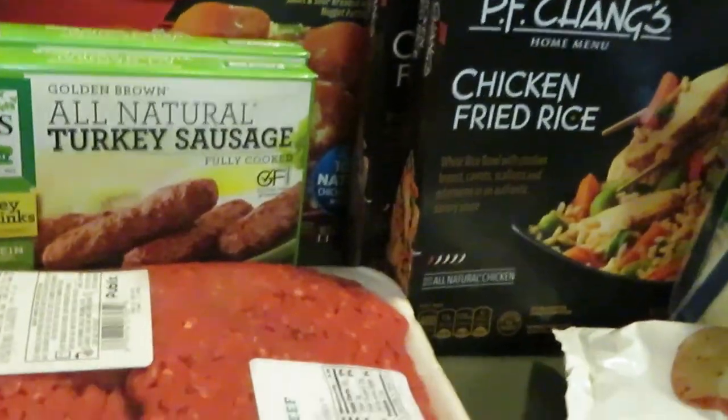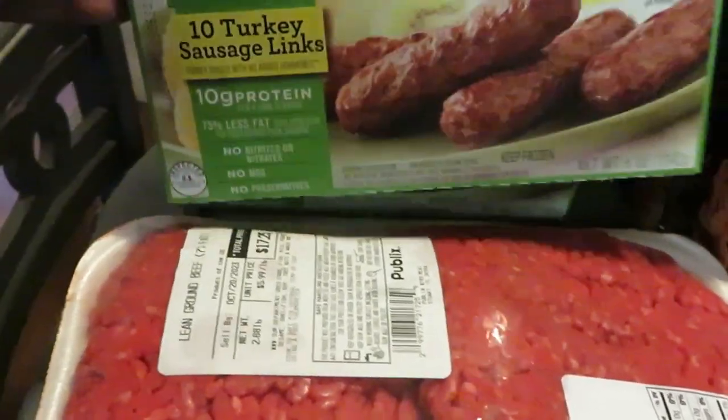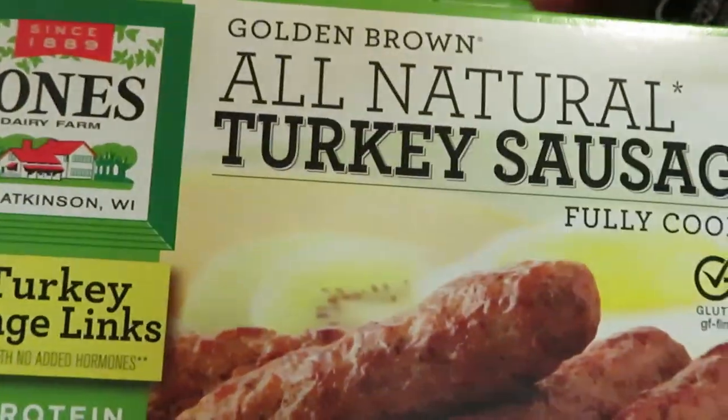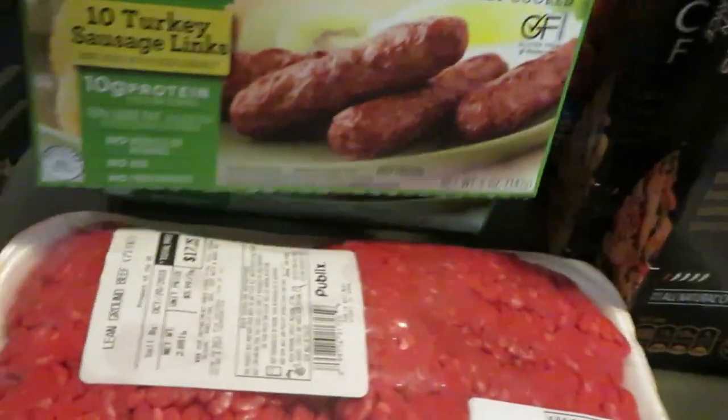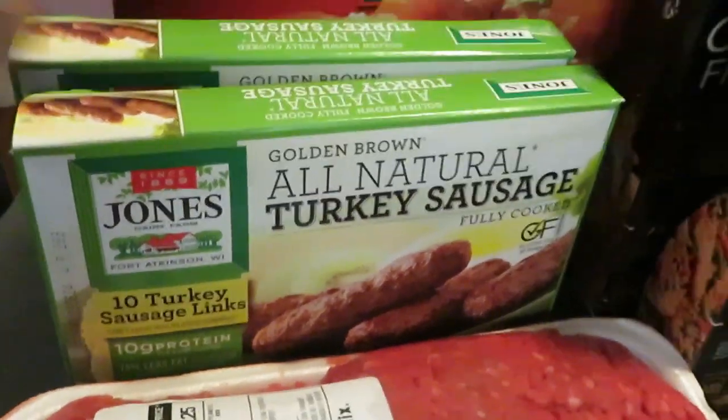All right, over here, the lean ground beef for my lasagna. What did I pay for that? You guys see what I paid for that? $17.25. They had the Jones brand. I love this brand. You guys have seen me haul these a lot. All natural turkey sausages. I think they were BOGO or 2 for $6. One of those. They were on sale.